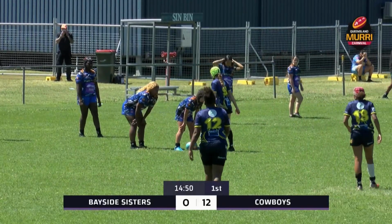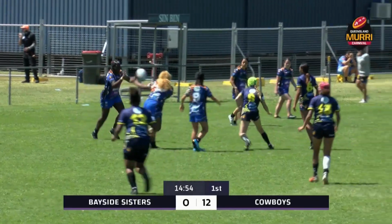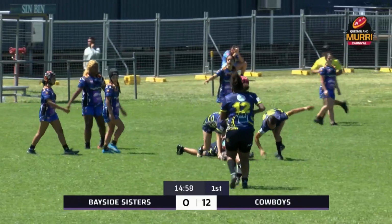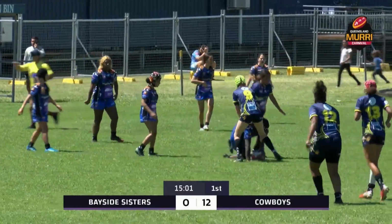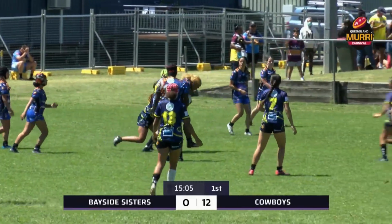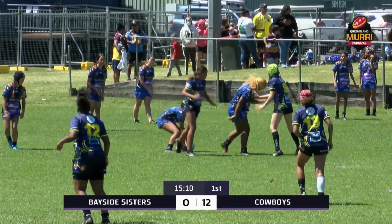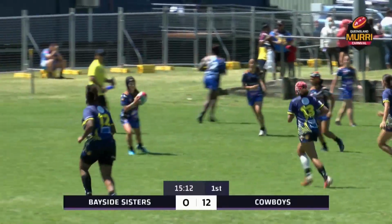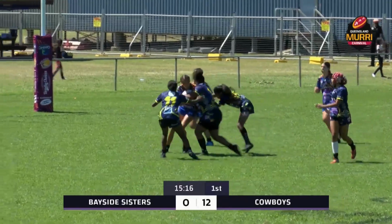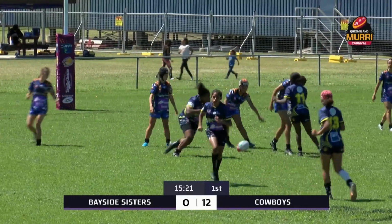Well, let off the hook again, Bayside sisters, so it's only nearly 15 minutes gone in this first half. They haven't got any points yet, but they looked like they were going to get somewhere up the other end, but the Cowboys too good in defence. And again, they're doing the same, keeping them down here. Bayside sisters now trying to take it out wide, but the sliding defence of the Cowboys going really well, holding them back.